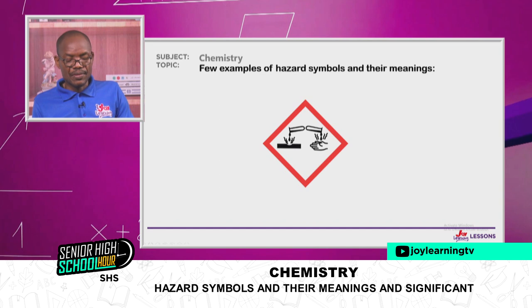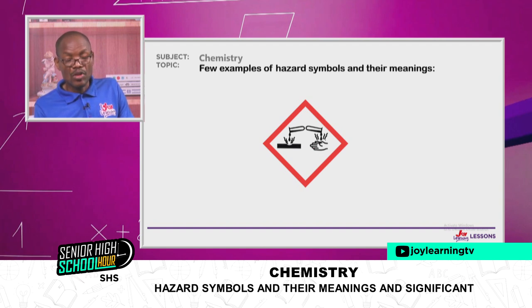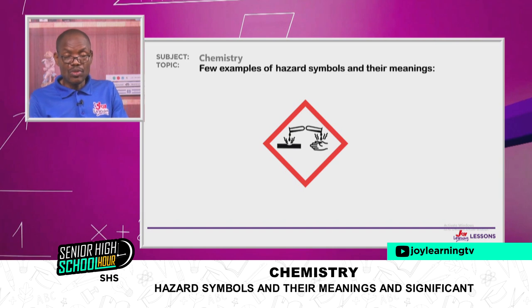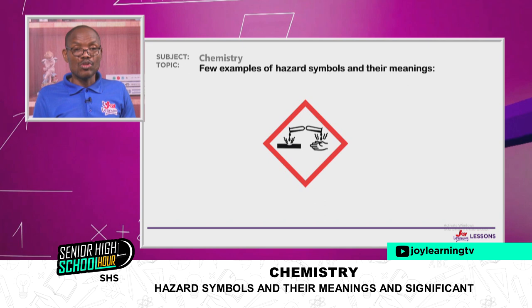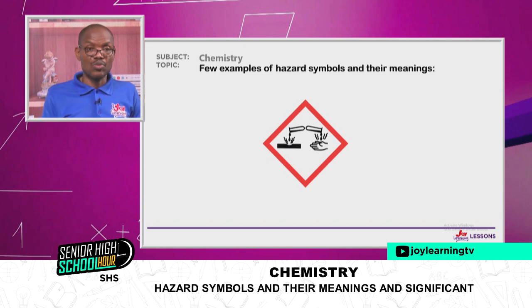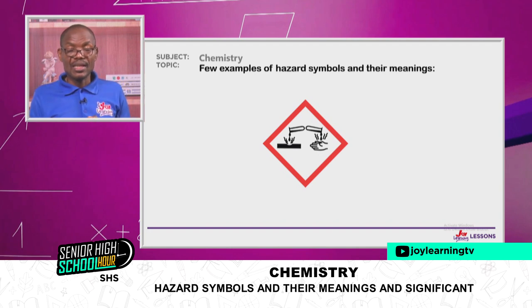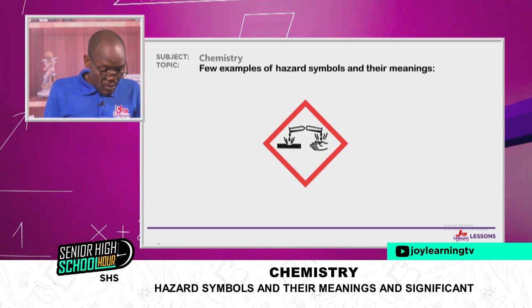This is corrosive. As you can see, the chemical is being poured out of test tubes onto a hand and onto a metal. It means that it can corrode your hands, or you can experience burns when it comes into contact with your skin. If it pours on metals, it can also corrode the metal. When you want to handle this, the first thing that should come into your mind is a pair of hand gloves. The second thing, you may want to put on your nose mask because there are fumes that come out of bottles containing chemicals with this sign. It can be concentrated acids. When you open concentrated acid, it can give you a lot of fumes. Concentrated bases can also cause harm.